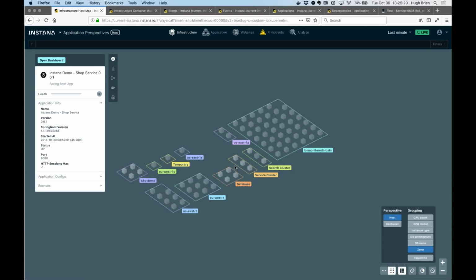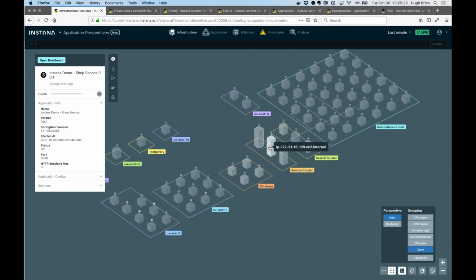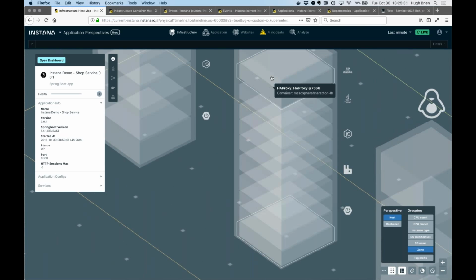Now, one of the things is we have an agent that has sensors. And so when I click on here, you can actually zoom in and see I've got a host here with lots of different items, right? I've got JVMs, Node.js, databases, RabbitMQ. Like Kevin mentioned, we have a lot of sensors and they're always monitoring.